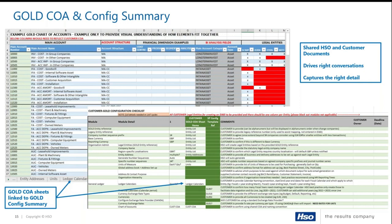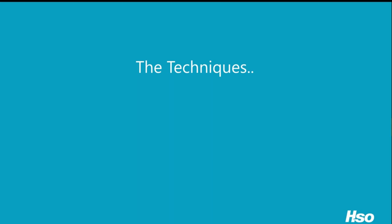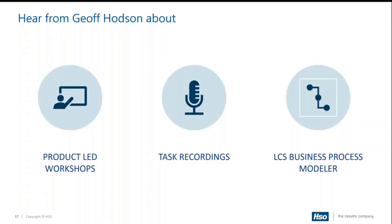and design phase. Moving on to the techniques, we're going to hear from Jeff Hodson, who's our Head of Finance Consultants, and he's going to talk about the product-led workshops, show you the task recordings, and show you the Lifecycle Services Business Process Modeler.